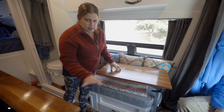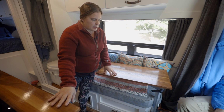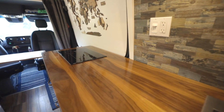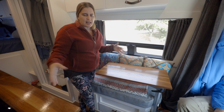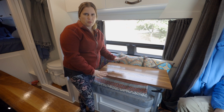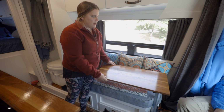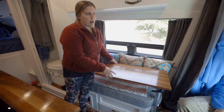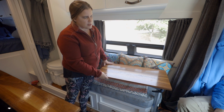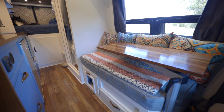So this table and our kitchen countertop are built from 3/4 inch walnut plywood, and we veneered the edges of all of it. We did that to keep down the weight, so we weren't having real thick butcher block or anything, but we have that butcher block look with it. And it's a lagoon table so we can move it around. Jed will work up front a lot when he's doing his work, so it's a nice place where we can change where we need the table to be.